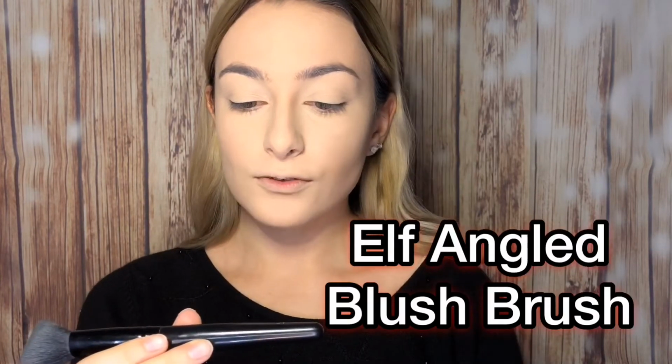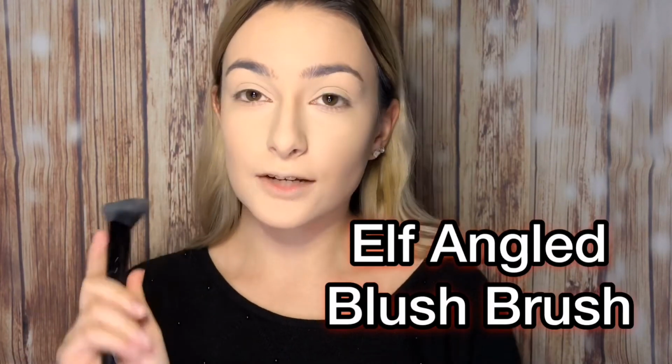There we have it, everything is set down into place. And also this brush is on my list as well. So this is the e.l.f. Angled Blush Brush. I actually have two of these. I use one for blush and one for setting my concealer and foundation into place. Like for under my eyes, I just feel like it's the perfect shape to just get right in there.